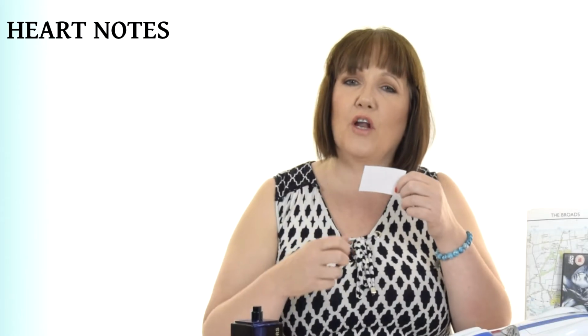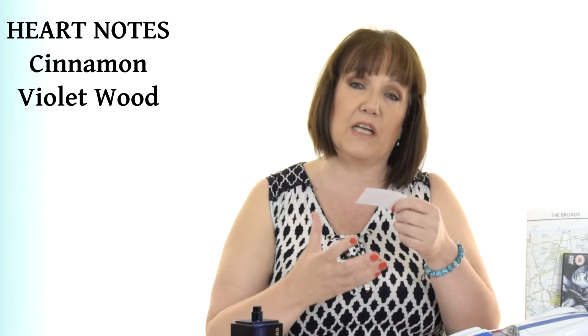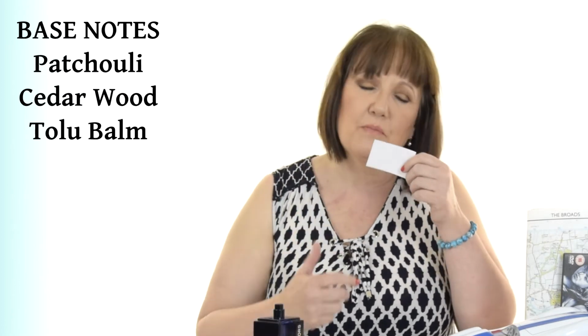And then as this starts to settle and the top notes start to blend in, you do get the spice again in the heart note of cinnamon. But I do start to smell all the woods coming through, and you have violet wood in the heart note. So you can definitely get the woods and the spices now blending together. And in the base, you have really earthy patchouli. You've also got cedar wood and tolu balm.